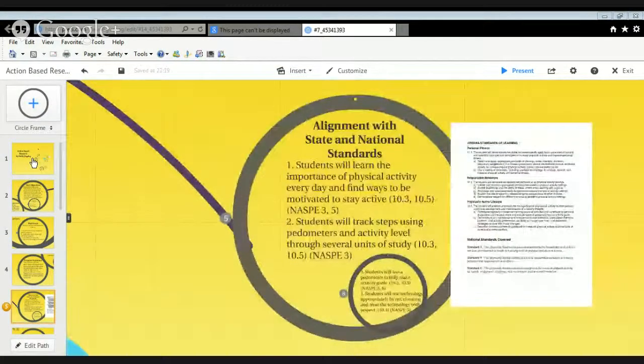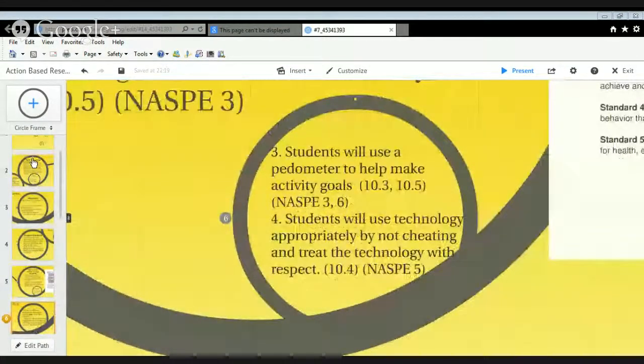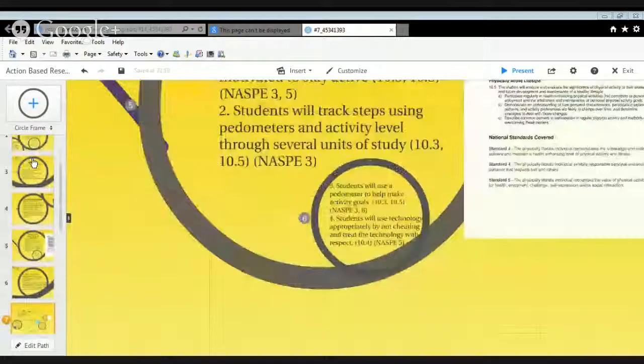It does align with the state and national standards in Virginia. In 10th grade, we have fitness, responsible behaviors, and active lifestyle goals, and it goes appropriately with that, as well as national standards 3, 4, and 5, which all deal with physically active people and tracking their progress. And the last one, using technology appropriately, goes along with responsible behavior.